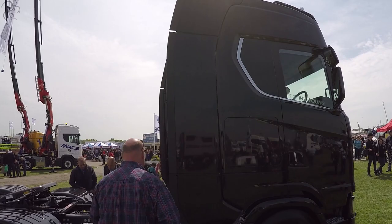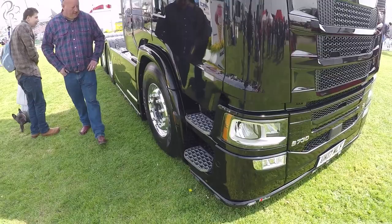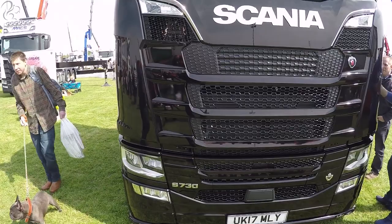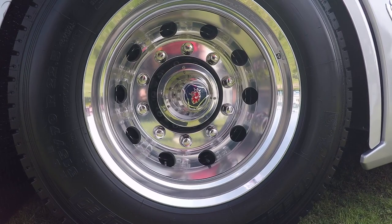I mean, this does look nice, but I don't know. Black and chrome trim. Probably could do with some more chrome trim. Maybe some stuff going on around the handle, the door handle as well. But a full S730 model in black does look very nice. The wheels on this are lovely. Look at the Scania trim in the middle there. And then the full cover.